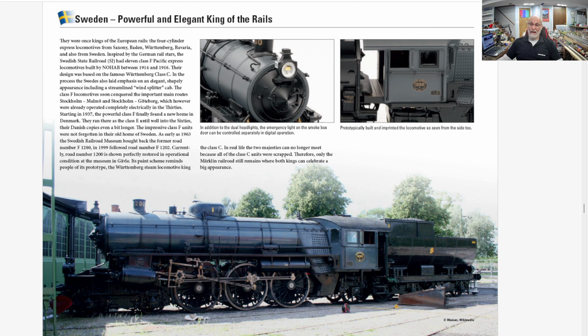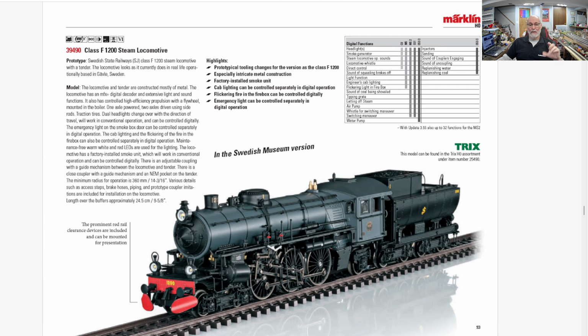Now, the big deal steam-wise, besides the two Germans they were celebrating, is this guy. For Sweden, they are releasing this classic Swedish locomotive, and this is gorgeous. It's very similar to a locomotive they released last year, but it's modified to look as it does today in the Swedish Museum. Hence, it's Era 6, even though it probably would have been more Era 2 and 3. But it's how it looks today.